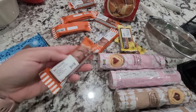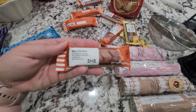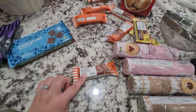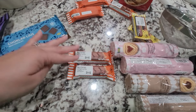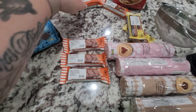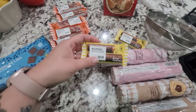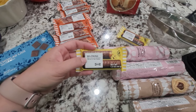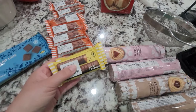We also picked up these candy bars. They're almond caramel on a sweet chewy base covered in milk chocolate. So I feel like these are going to be kind of like maybe a Snickers bar with almonds as opposed to peanuts. But everybody got one of those. And then we also picked up these other chocolate bars, milk chocolate bar with oat biscuit and caramel. So I'm going to guess that these taste like a Twix.